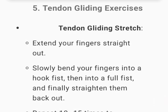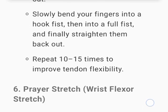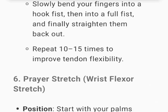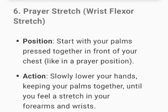5. Tendon gliding exercises. Tendon gliding stretch. Extend your fingers straight out. Slowly bend your fingers into a hook fist, then into a full fist, and finally straighten them back out. Repeat 10 to 15 times to improve tendon flexibility.